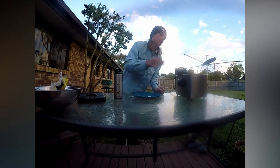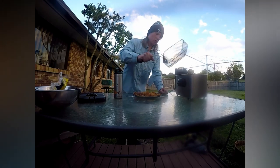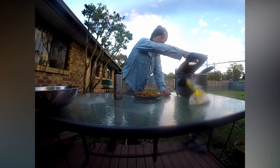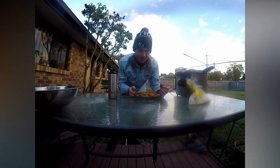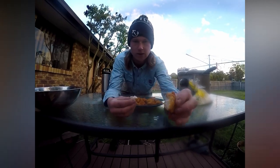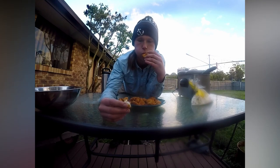So anyway, chuck them all onto a plate. Chuck some chips in there later. So that's what they look like, very white.